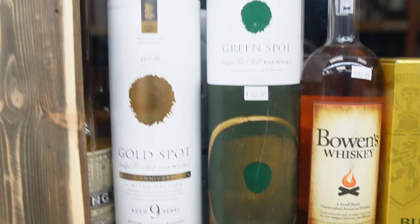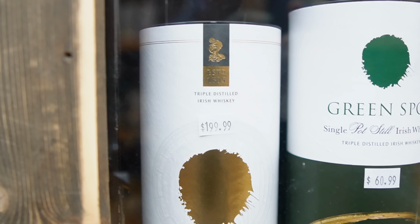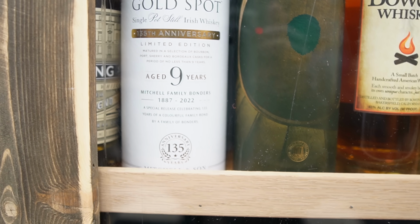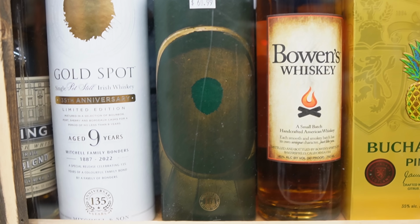That's actually a pretty good price for that gold spot. Yes, it's 9 years old, but $1.99. And I was at the Virginia ABC store today, and I saw it for about the same price. So that's actually a pretty good price for Maryland.